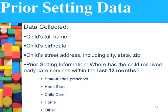Here's a list of the data that will be collected. This data will be entered into Infinite Campus by January. In your implementation guide is a handout with more detailed information and guidelines for determining prior setting.